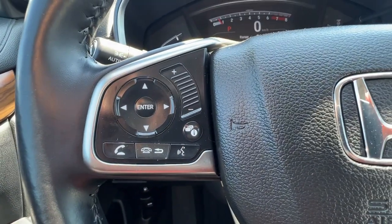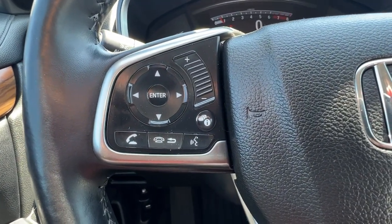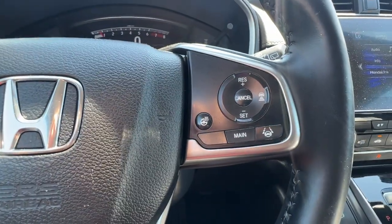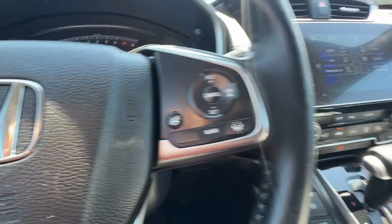Up here on the left hand side of the steering wheel we'll find our audio controls as well as controls for different info you can access up on the dash. And moving on over, we've got our adaptive cruise control and our heated steering wheel.